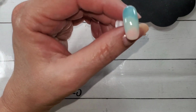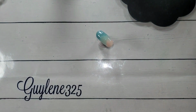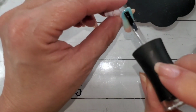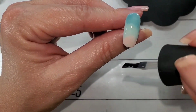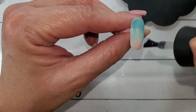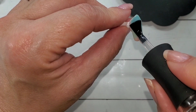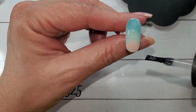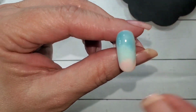I forgot to say it, but I did do a 60-second cure. I would recommend at this point, I'm going to use my blooming gel, but you can just use base coat, and you want it really, really thin. You don't want it very thick at all. You just want to make sure your whole nail is covered. So for sure, paint it on and then just wipe off as much as you can. Or, you know, don't get it that thick to begin with.